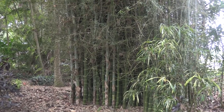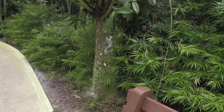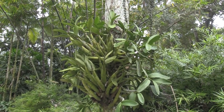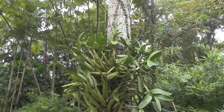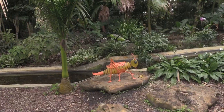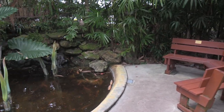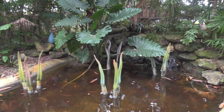Of course, bamboo. See how large these things get. Look at this tree here. These things growing on it. So South Florida is a subtropical climate. Things will grow down here that they won't in other parts of the state. It's a different palm tree. Got some grasshoppers. Got some nice benches to relax by the waterfall. This is a dead end path.